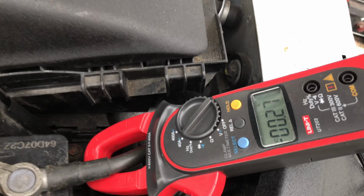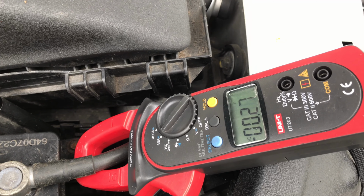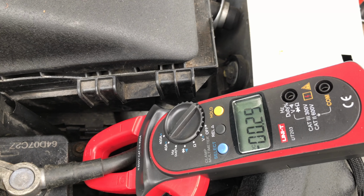We'll give it a couple of minutes. As you can see, it's not coming down that great, so it's still a bit high. I'd like to see about half that.